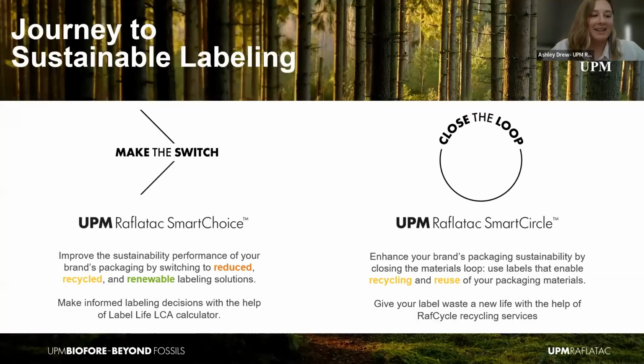So keeping all of that in mind, today I want to take you on a journey to sustainable labeling and give some really practical examples of things that you can do to enhance the sustainability of your products. I also want to mention that sustainability can be very overwhelming for people. It's a really big scope of topics, but it's really important to remember that you should just start where you are. Even really small changes have the potential to offer really big impacts, especially looking longer term. So today we will discuss what making the switch to more sustainable products means and how you can further enhance your brand's packaging sustainability through closing the loop and supporting circular design.